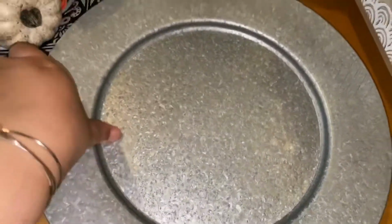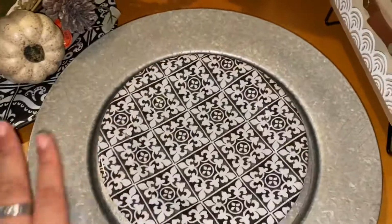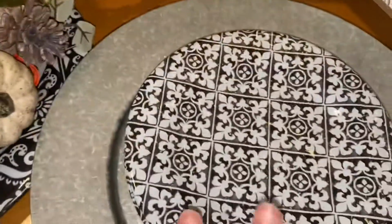We've got these chargers. I like these, they're pretty cool. And she's gonna use these little plates, and there's going to be a white plate underneath. This plate's going to be on top. This tray that's going to be in the middle, you see the look she's going for with the patterns and things. I see it. And then she bought these.